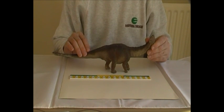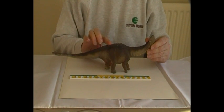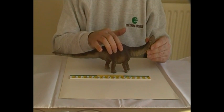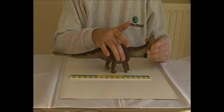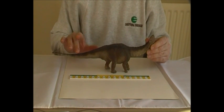Named back in 1877, Apatosaurus has had quite a makeover in the last few decades, and it's pleasing to see that the design team at Papo have obviously reviewed the known fossil material and attempted to produce a modern interpretation of the dinosaur formerly known as Brontosaurus. Here we have a heavy-set animal with hind limbs longer than the front legs, a deep chest, a thick neck, and a long whip-like tail.